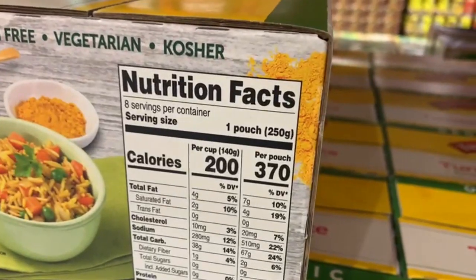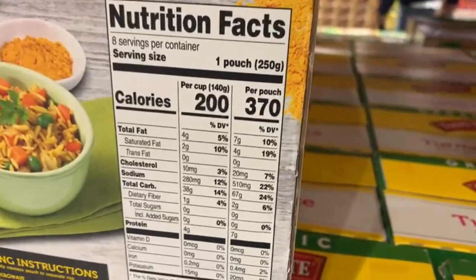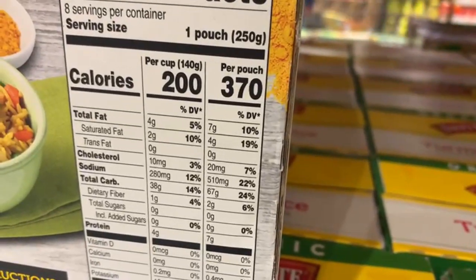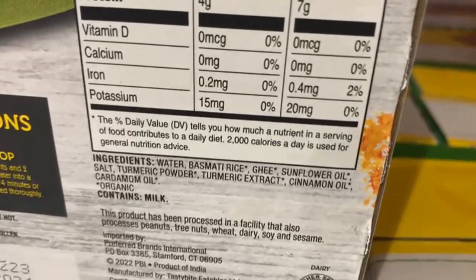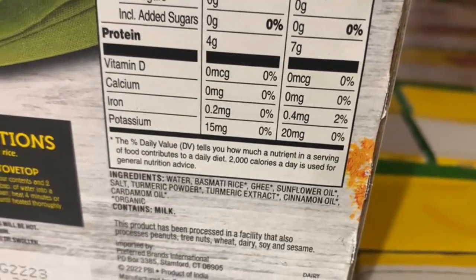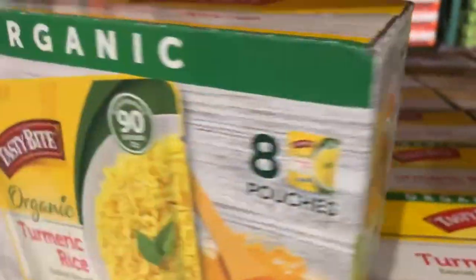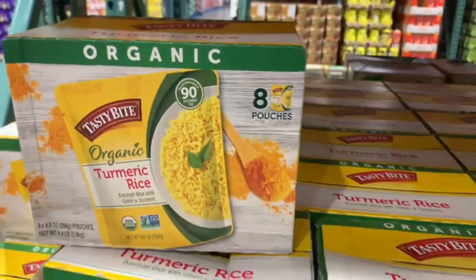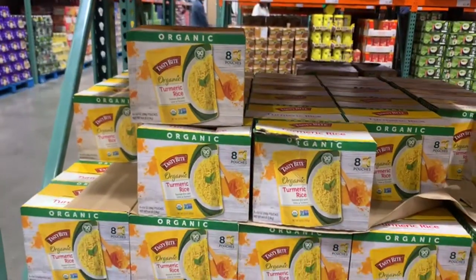The serving size is 1 pouch, 250 grams, and it's a total of 370 calories. But if you prefer to just have a cup of rice, it is around 200 calories. There you have the ingredients list. Now, I love buying pouches like this of rice because it just makes it so much quicker to prepare a meal for yourself. But I understand making rice from scratch would be a lot cheaper.